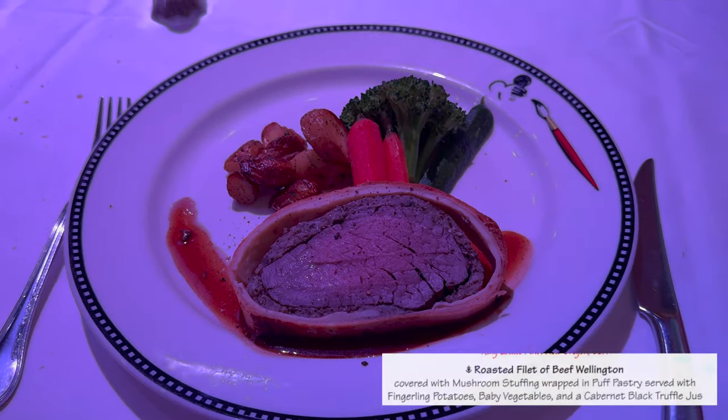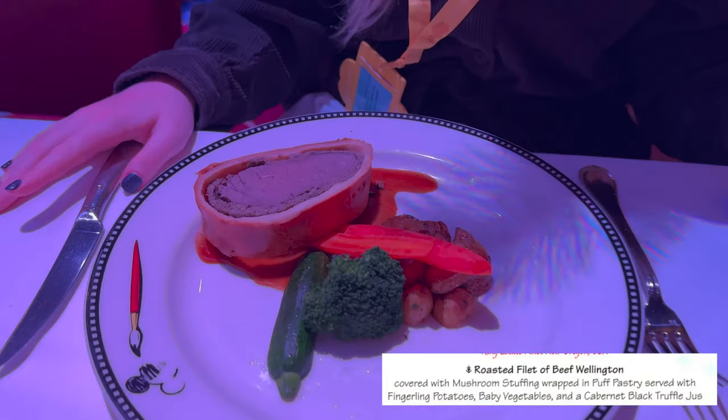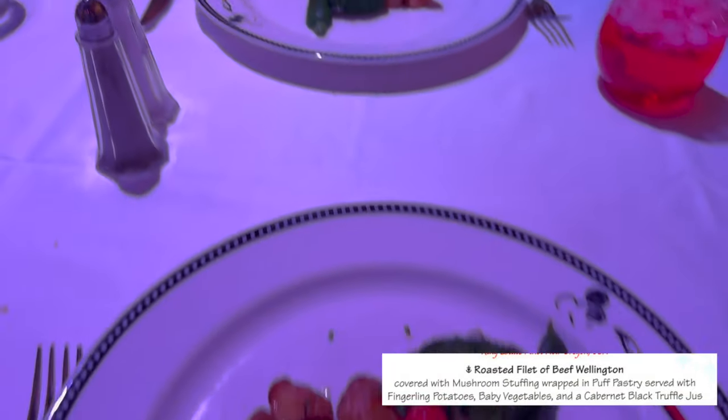And then we have both gone for the same main. So this is the beef Wellington. Never had beef Wellington on a Disney cruise before because we've never got to have this menu before. It looks really good. I'm really excited.